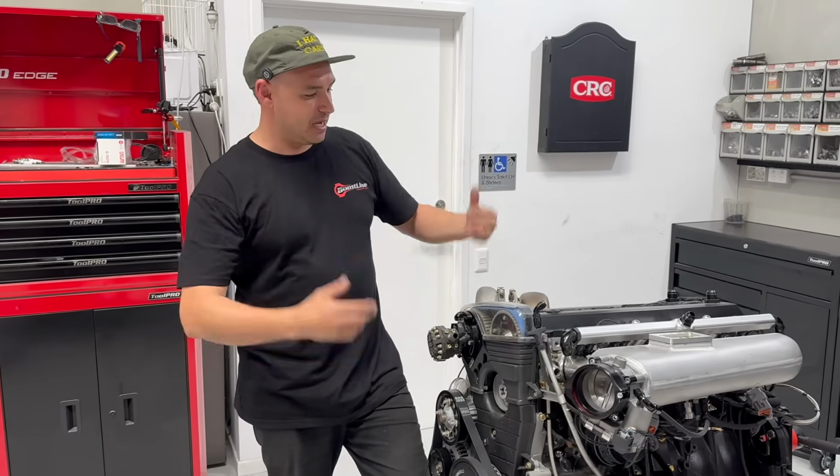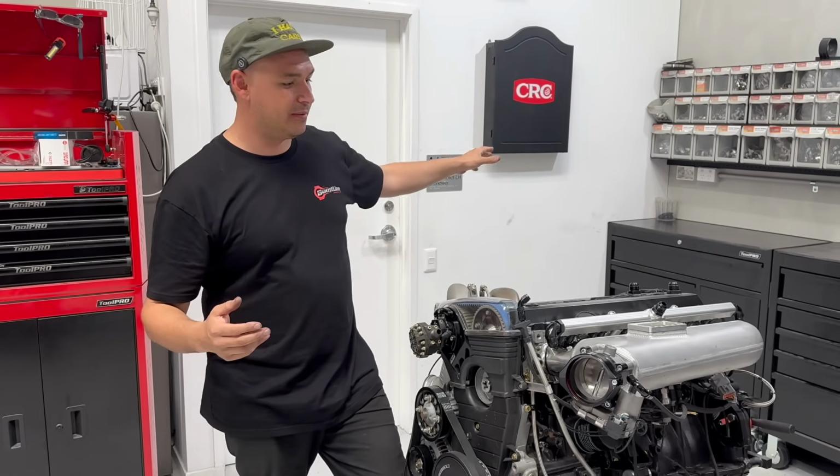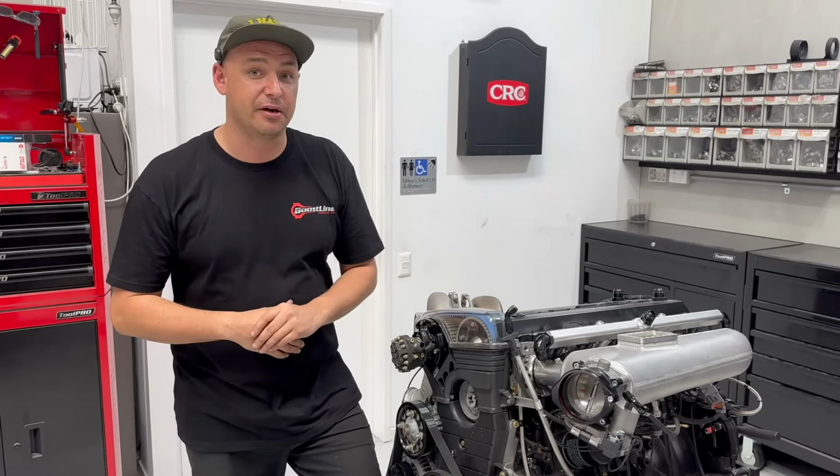So first things first, get everything off this engine, get it on the bench, and cover it up, and we'll start diving into a bit of diagnosis.